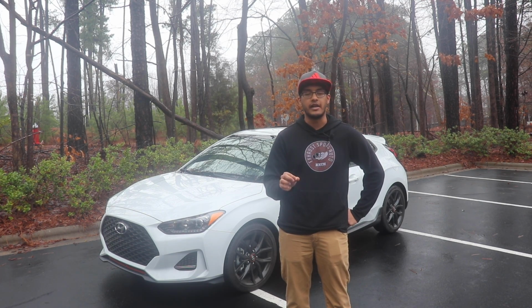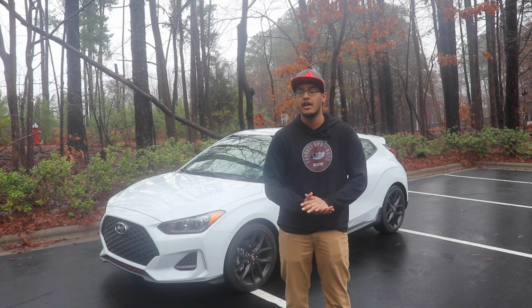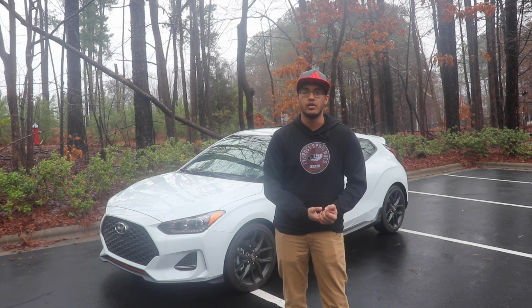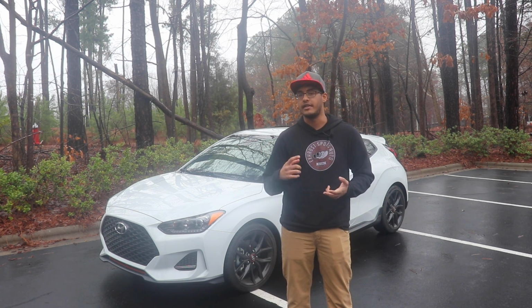That was another thing for me, being as practical as it is, it would make a lot of sense if this thing got good fuel efficiency. I'm happy to report that it does. Now, the 1.6, same motor as I have in this Veloster, is a 201 horsepower, 195 foot-pounds of torque that you're going to see in this car, the GT Forte, and the Elantra Sport.